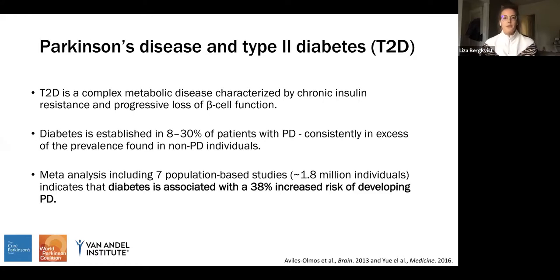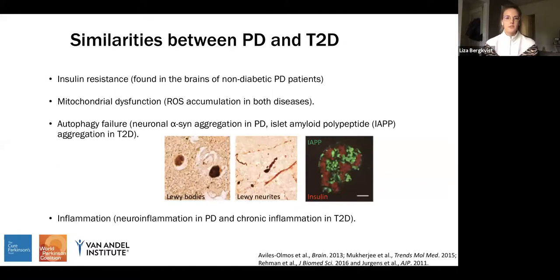So type 2 diabetes is a complex metabolic disease, and it's characterized by chronic insulin resistance and also a progressive loss of beta cell function. What's interesting is that in PD patients, diabetes is established in 8 to 30% of all PD patients, and this is consistently in excess of the prevalence we see in non-PD individuals. A meta-analysis that included almost 1.8 million individuals showed that diabetes is associated with a 38% increased risk of developing PD. So there definitely seems to be some commonalities and some link between the diseases.